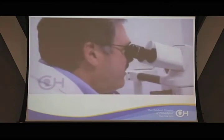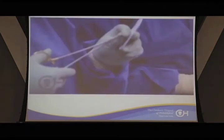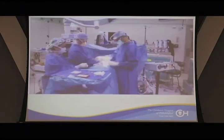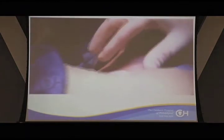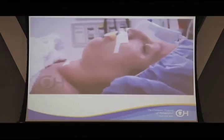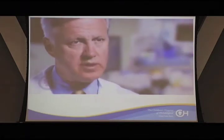Once we're finished with the thyroid portion of the operation, those muscles in the front are put back together, and then it's very important to close the wound in layers using absorbable sutures that will dissolve once the child is healed. So really the only thing that's on the wound are little steri strips running sideways along the wound. And thyroid wounds, for the most part, heal beautifully.